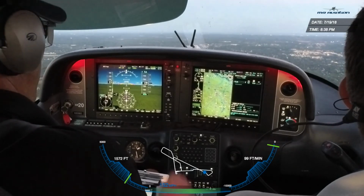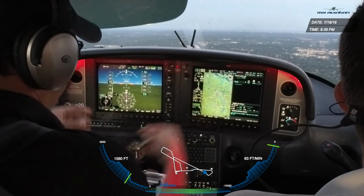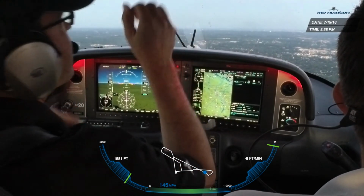Alright, we're 5 miles out. Go ahead and take these off. Traffic, Cessna 5133 Kilo, left downwind to runway 24. Traffic.